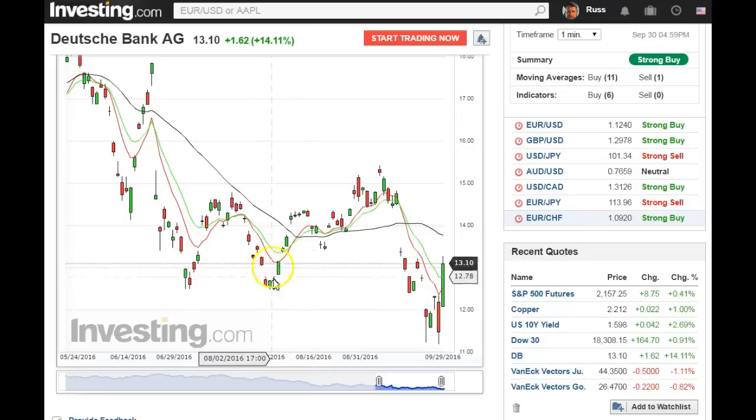Yeah, it's broken back into the previous pattern. So working off a double bottom, just filling in the gaps. Maybe it's going to fill this gap on the way up. Maybe that's our top, 1450. But we do have a double bottom breaking into previous double bottom.